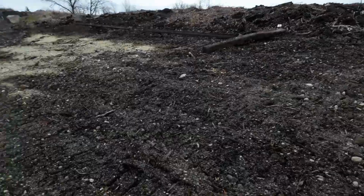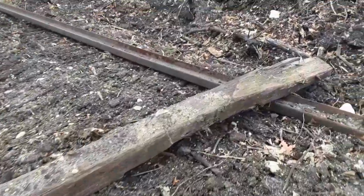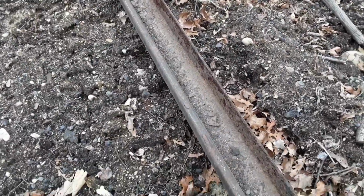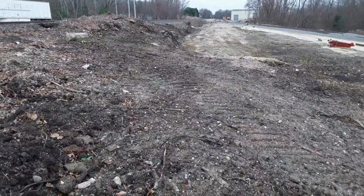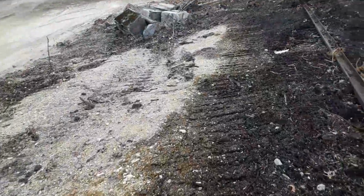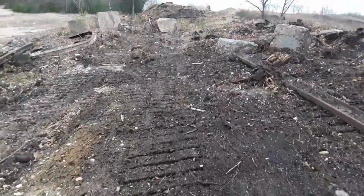This is where the original track was many, many years ago. You can see that the rail is much smaller because trains back then weren't as heavy. Because you see it's laying on its side, it's only half the height of the other ones, and you can see a bunch of the ties. So this is where the old one was. It was half as far away as the newer one.